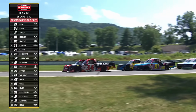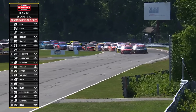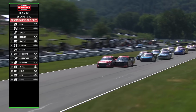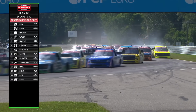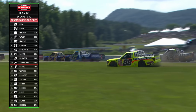24 laps to go, the third and final stage of this race. Back in the air, nose to nose, down the straight. Look at Riggs trying to side draft that 11 truck, really crowding him down that front straightaway. Fanning out, a little contact behind him. Craftsman out wide, he's going to end up in the dirt here.